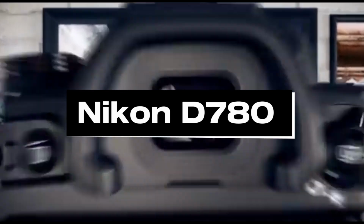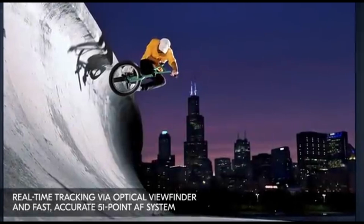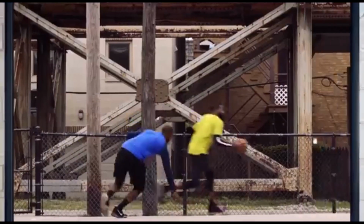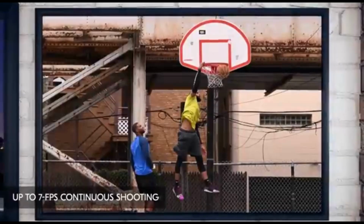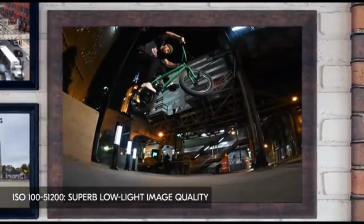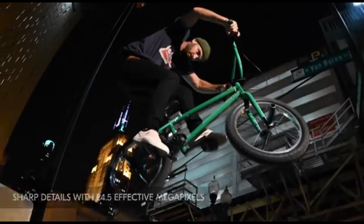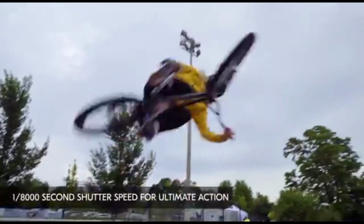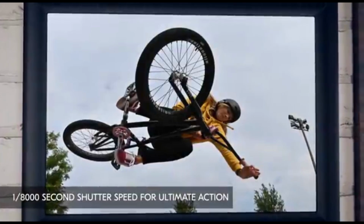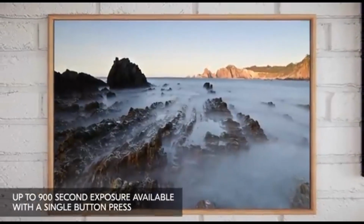Number 2. Nikon D780. The Nikon D780 replaces the popular Nikon D750 DSLR, offering significant improvements in focusing, battery life, and high ISO performance, as well as 4K video capability and a touchscreen. When shooting in live view, its hybrid autofocus system gives you the best of DSLR technology through the viewfinder while borrowing the on-sensor phase detection autofocus system from the mirrorless Nikon Z6.